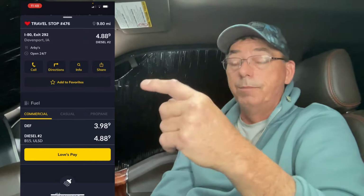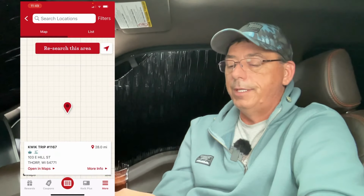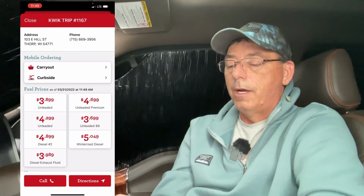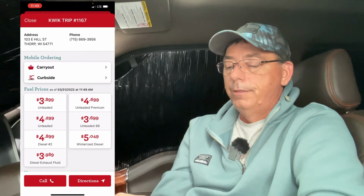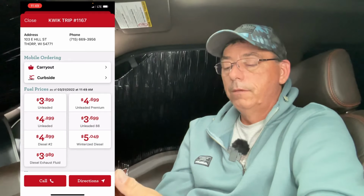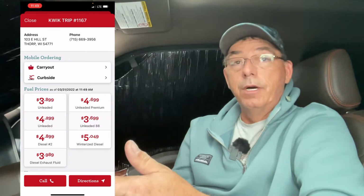You can look up the gas stations out there. You can click on them. You can figure out what the details are, how far they are, what the fuel prices are. They want $5.04 for winterized diesel, or $4.89 for regular diesel. Whatever, but you can look up the prices on there if they are not showing up on your EFS or COM data.